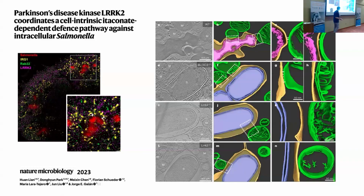Here's a direct example. LRRK2 and RAB32 get together. What's shown here is a picture of a cell that's been infected with salmonella. Salmonella is the big blue thing. And the cell reacts by wrapping it up in a double membrane coat called an autophagosome. That's this thing in yellow. And what it does, that process signals in part to mitochondria, which are shown here in green.